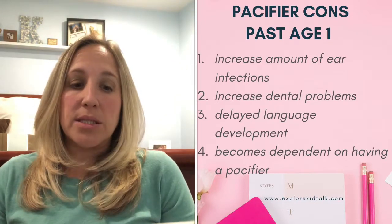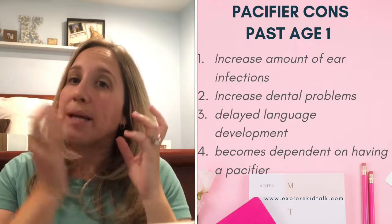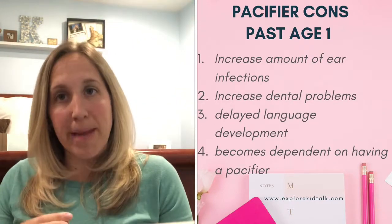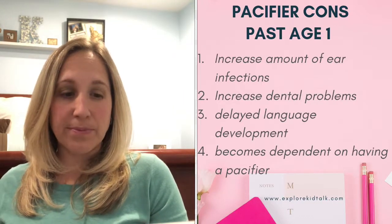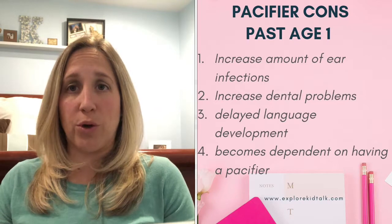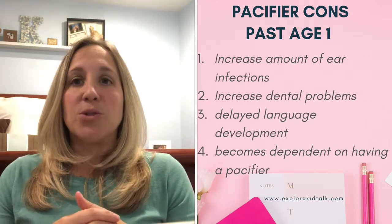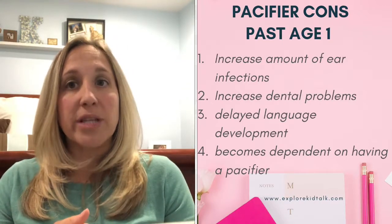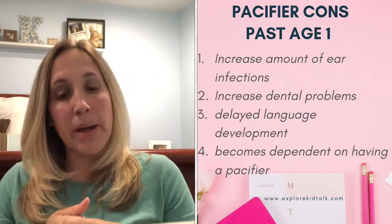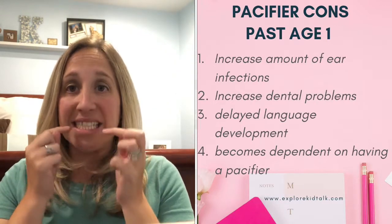So one of the cons is they get ear infections. They're sucking so much in the liquid, they get increased amounts of ear infections when they continue to use the pacifier. They also have shown dental problems. I've spoken to dentists, and when they see a 2-year-old to 3-year-old using a pacifier, they say, you need to stop. Because a common thing that happens is they have misalignment of the teeth.